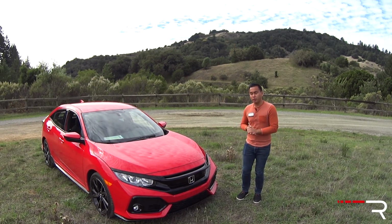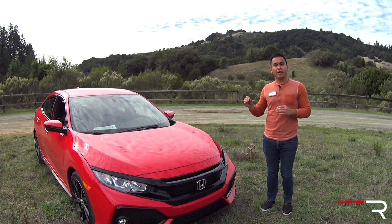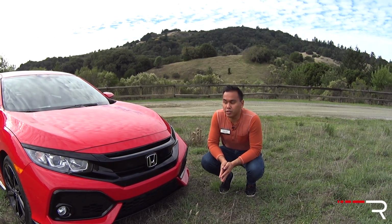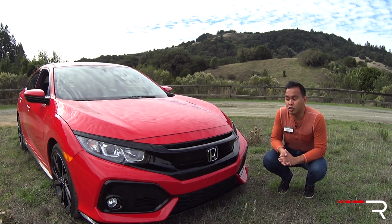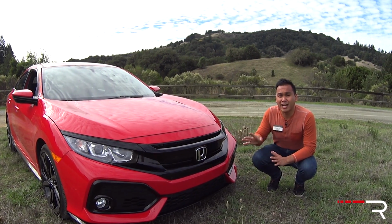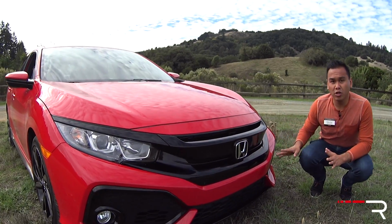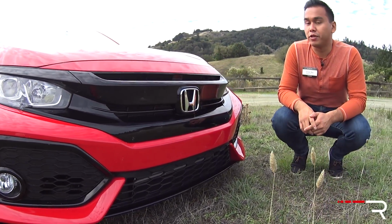You can see this particular one that I'm showing you is the Sport model. It kind of sits above the LX, below the EX trim, and it comes with a couple of different styling elements of its own. For example, this one being in Rally Red has a very attractive shade of piano black accents in the front. It has it in the grille and the lower fascia, and it also comes with an aero kit that is exclusive to the Sport and the Sport Touring trim.